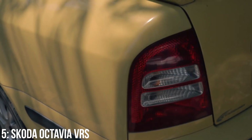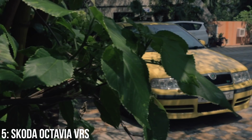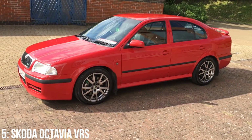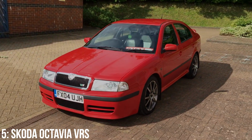This car was the first VRS car, and though it's RS everywhere else in the world, Ford's lawyers didn't want Skoda to use RS here in the UK as they were using it on the Focus. On release, it wasn't hugely appealing when compared to competitors like the Mondeo ST, which I think is why it's been overlooked all these years.